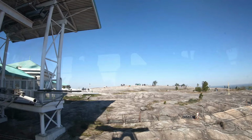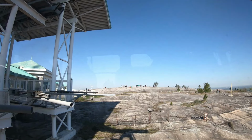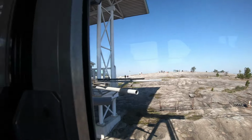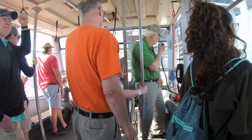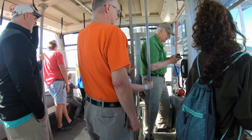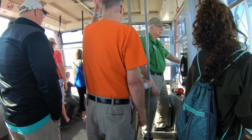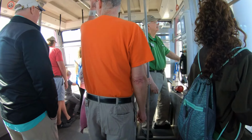Now, we're running about every 10 minutes. You don't have to make the next one in 10 minutes. You can stay up here longer if you like. When you're ready to come back down, just meet right inside the building here. And here comes our bumps, if we're going to have any. It's like docking your boat.